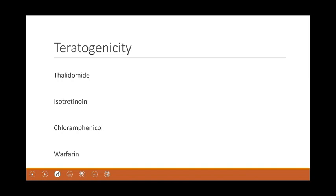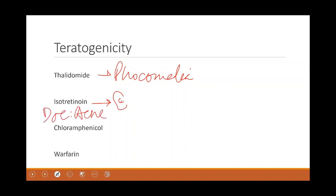So let us move to another question on teratogenicity. Four drugs were given, and this is kind of a direct match-the-following question. Thalidomide, we all know, phocomelia, the great thalidomide disaster where the baby is born without arms and legs or with very short limbs. Isotretinoin is the vitamin A derivative that women and men both take for acne problems. It's mainly the drug of choice for acne. It affects the ears of the baby, so either microtia or anotia.